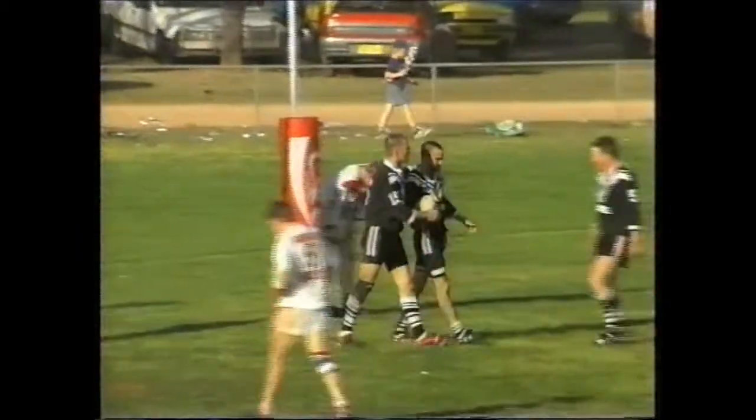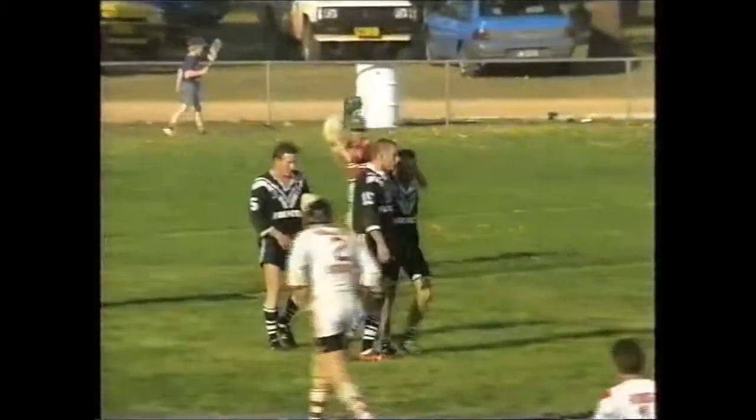The try was scored by Raymond Woods. Hay now leads 32 points to 10.